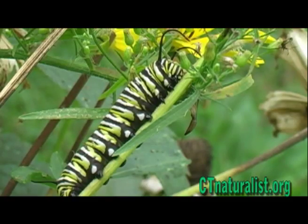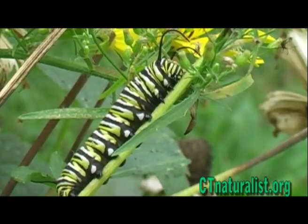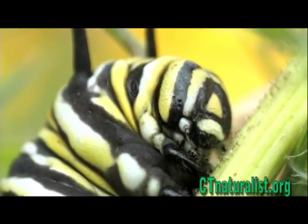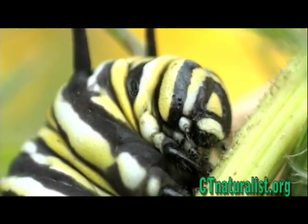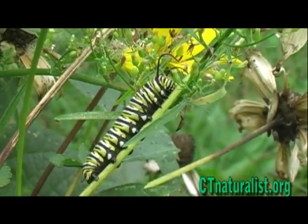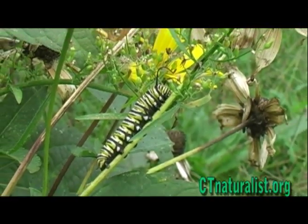Using our macro lens, we'll take a closer look at this caterpillar. The six small dots on the side of the head are its eyes. Most caterpillars have a total of 12 eyes, six on each side. But they're simple and don't do much more than detect light and darkness.